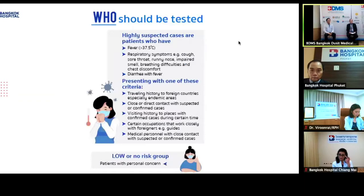Other measures that you've taken. I mean, this is interesting. Who should be tested? I think there's possibly some confusion around this. Like, if I've just got a fever, should I be tested? So maybe, yes. If you can tell us a little bit about who you feel should be tested, that would be helpful.